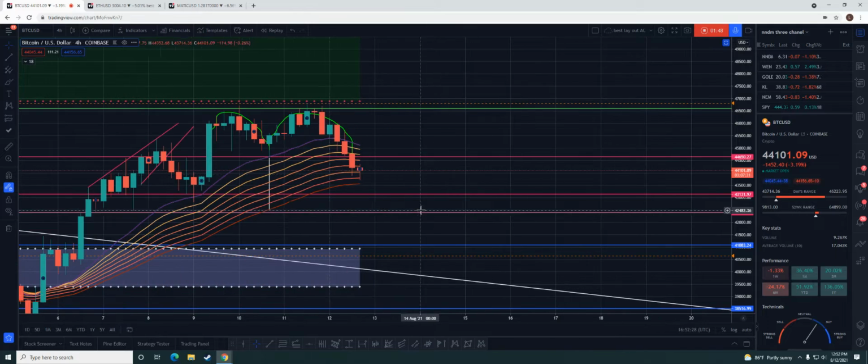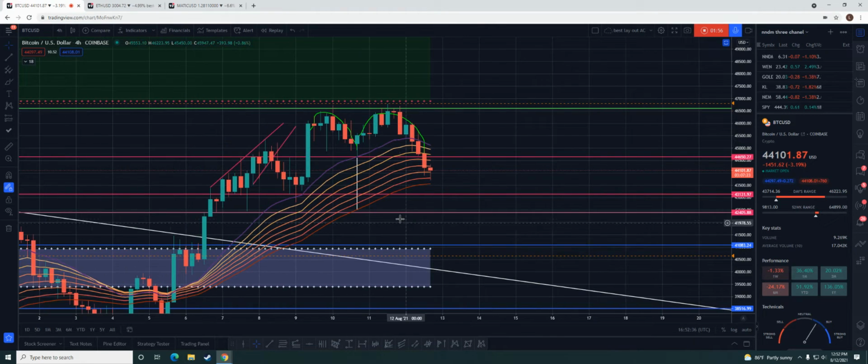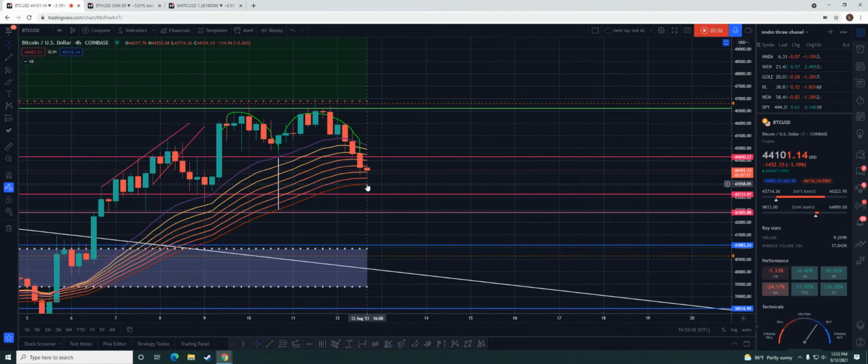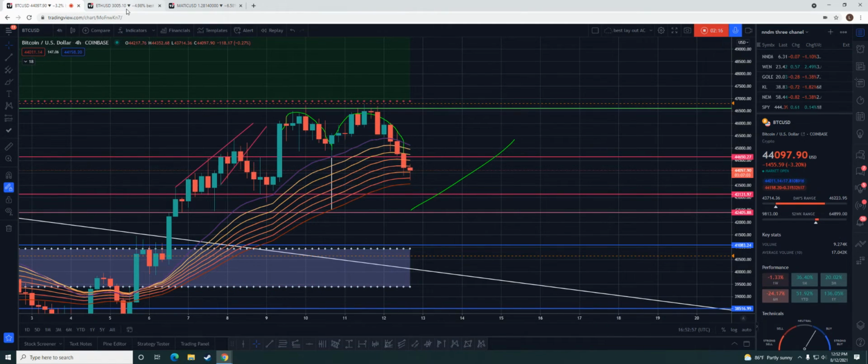All right, this is, if you go to templates, called MAEXP ribbon, if you guys don't know, on TradingView. And yeah, if we do fall under this last line of support here, this last band, then yes, I think we can get off of here, and then we could see a bounce. Boom. Okay, so just keep that in mind, guys. I'm not going to make this video too long.